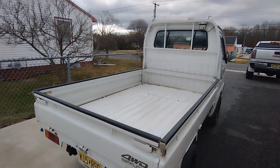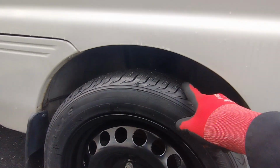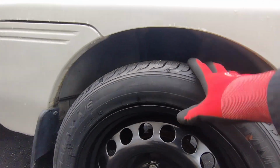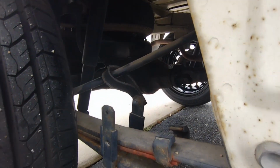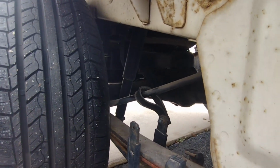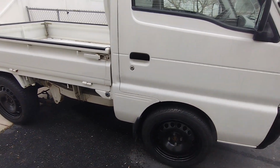But overall, I am tickled pink with this thing. I plan to upgrade the spring to see if I can get a slightly better ride. 26 years old, I guarantee that the springs will never change. So maybe I can get a little bit of lift here and a little bit of ride. And with that, I'll also replace the rear shocks. Even though they're not that bad, you should replace your shocks. At least I do it on all my vehicles every 50 to 70,000 miles because they do wear.